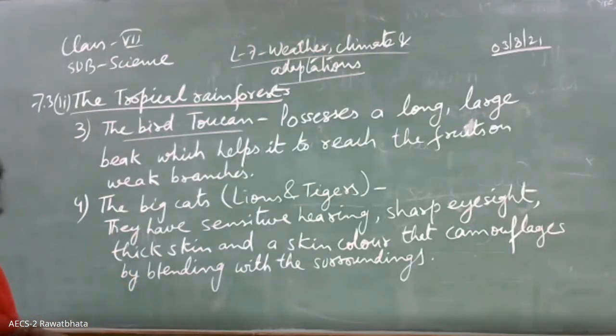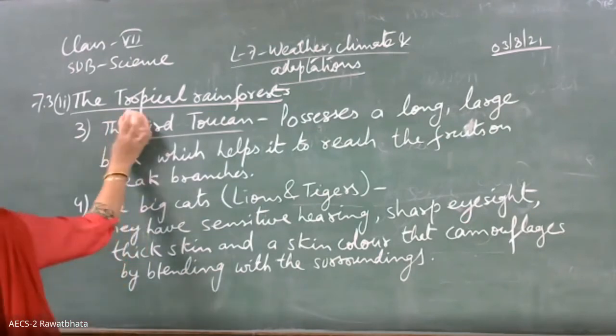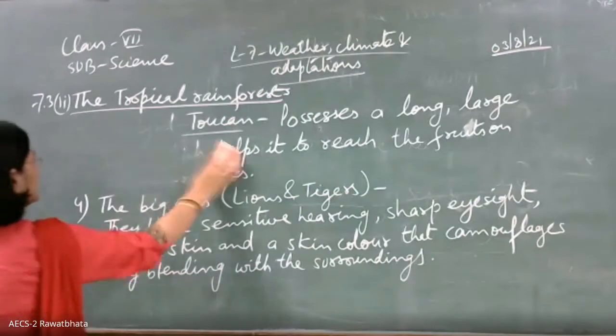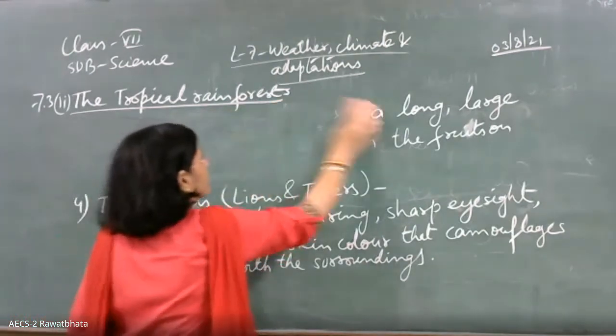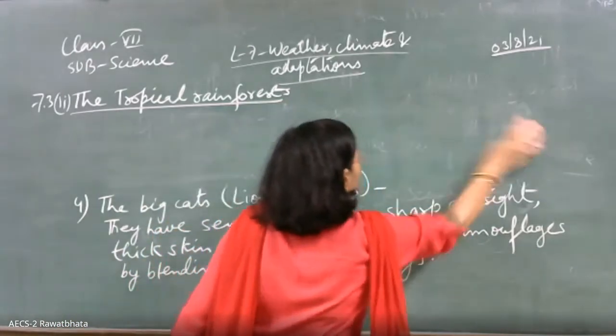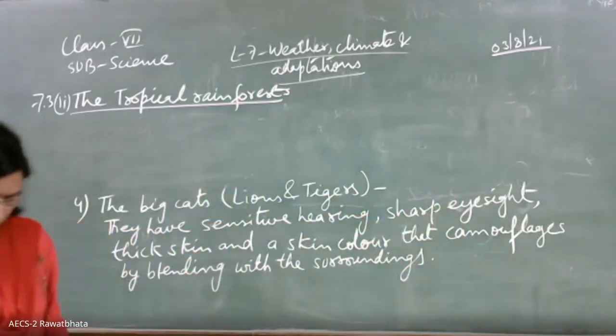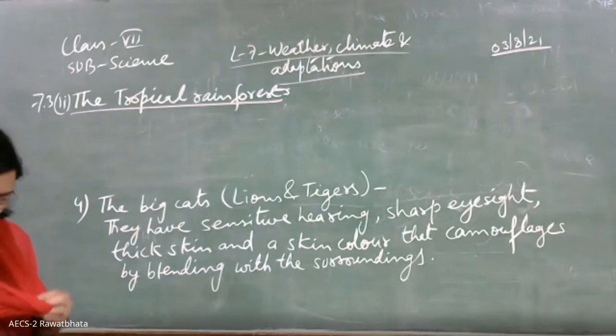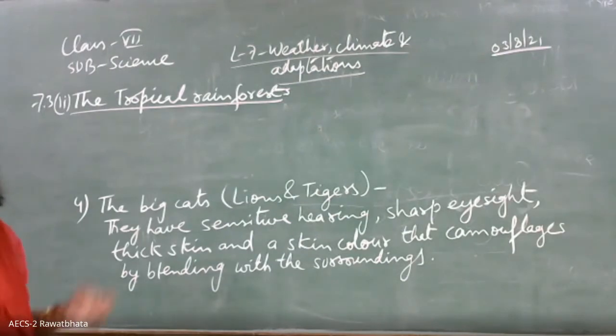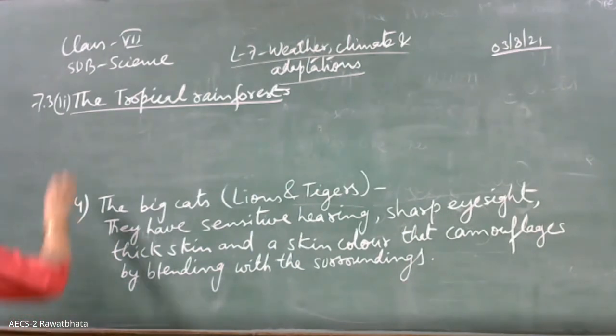And now I'm going to rub it off and write for the lion-tailed macaque. The adaptations are the same as those of the other animals, but because of its peculiar feature, we are mentioning it here.